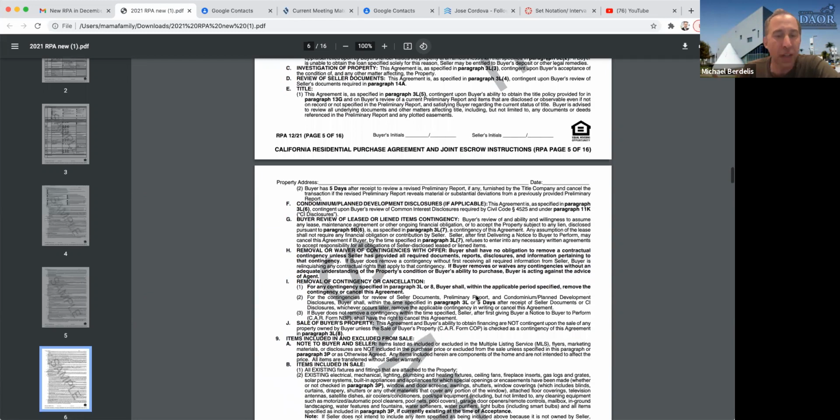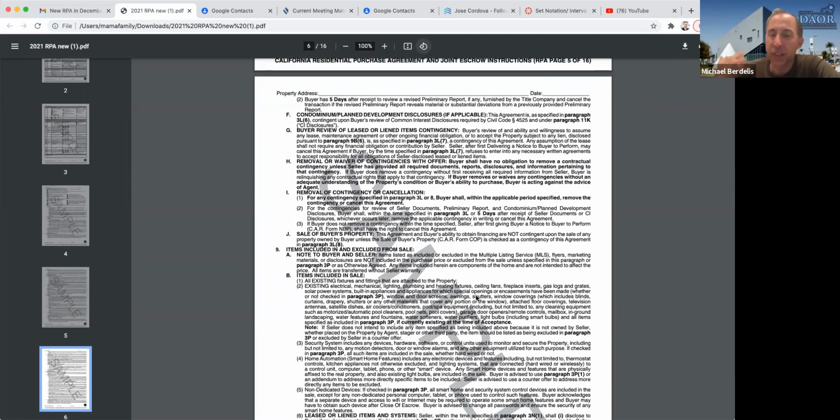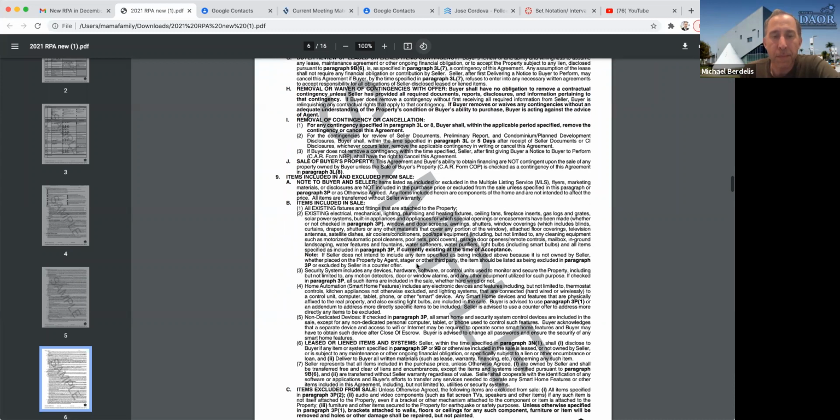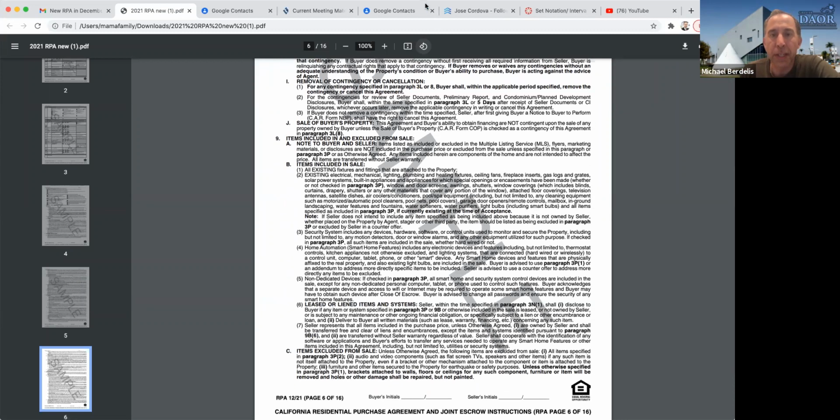Okay. Condo stuff. So again, I'm going to briefly just go over it since we're here. Oops, someone's trying to get in. All right. Back to the items included and excluded, which are in the current contract, same thing. It expands on it though.